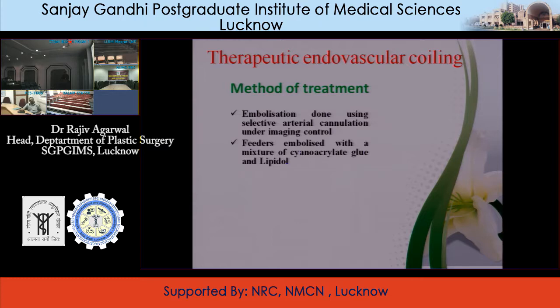Lipiodol is 4 and glue is 1, and I was talking to Dr. Raghunandan yesterday, and he said that the composition varies depending upon the indications and how far you have to send these materials inside the vascular system. Now, if we talk about devascularization, it achieves 70 to 90% devascularization, and this can be achieved in 2 to 3 sittings, which is very good for us.